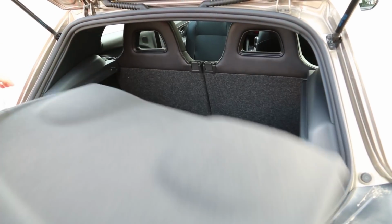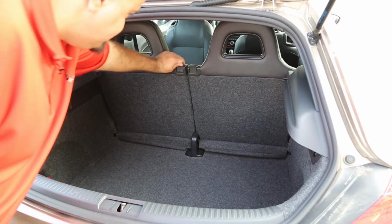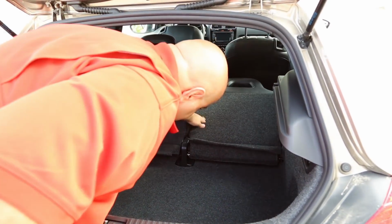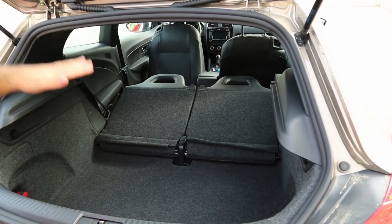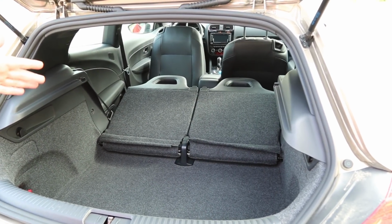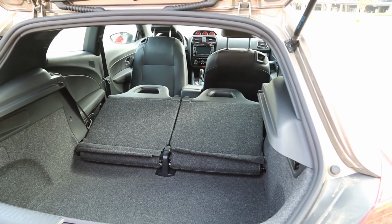Now you can fold the rear seats to increase the space. The only problem is that they do not go all the way down. This limits the extra space that you can have, but still, it's not bad.